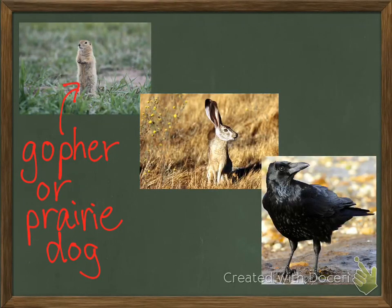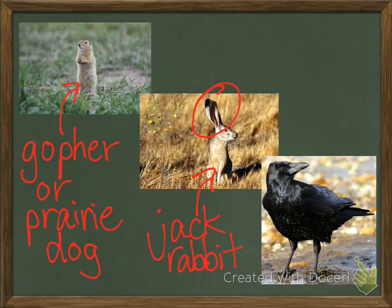And they burrow, they have holes in the ground and they have tunnels, and that's where they live. And this guy is standing up nice and alert, ready for danger. If there is danger, he makes a noise, and then all the other gophers go flying down into their tunnels and hide. Now, in the story, the boys were scared by a rabbit, and this particular rabbit is called a jackrabbit. And those of you who had rabbits on your biomes, you know that some of the rabbits had really large ears as an adaptation to release heat.